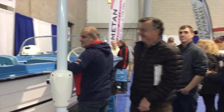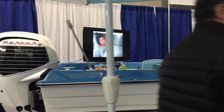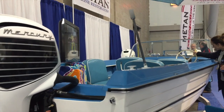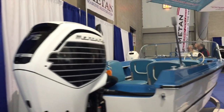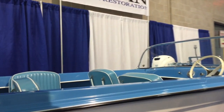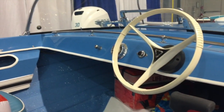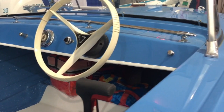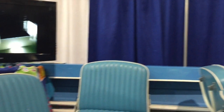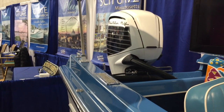Okay, we're here at the 2018 New England Boat Show, and it's got a little refurbishing going on here. This boat is probably as old as I am, but it's got this really neat 75 Merc on it. It's close to 14 feet long, and this baby is old but nice. Look at this, all refurbished, nice new paint job. Gotta love it. Got little swiveling seats in there. Oh yeah, she's looking nice.